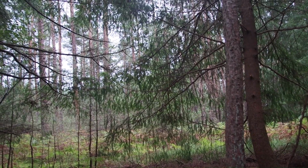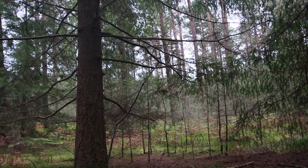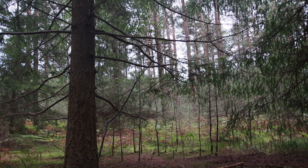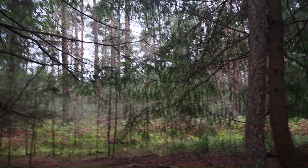I do like how these branches all kind of droop down and do give me a little bit of cover on that side, because there is a path through there past those trees, but you can't really see through here that well from there.